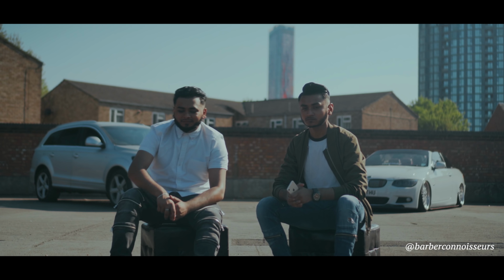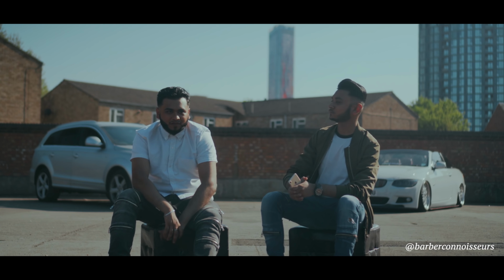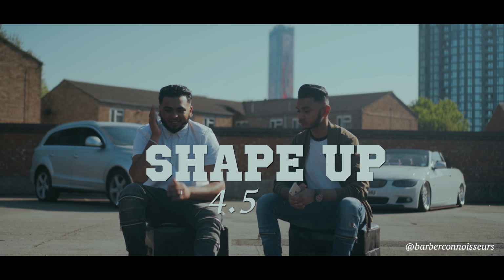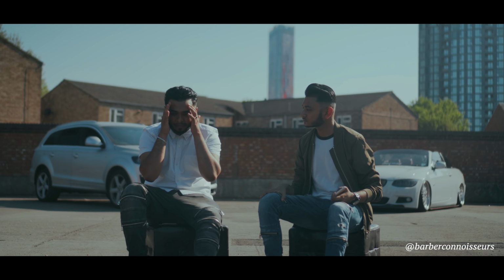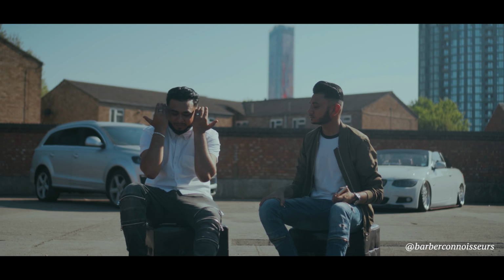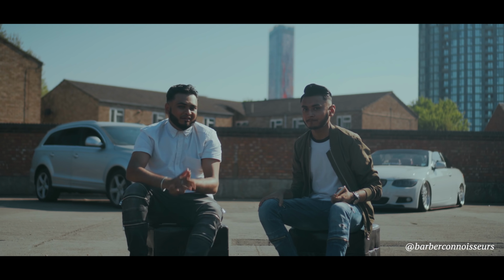That's cool. What would you give for the shape up out of 5? Out of 5, I'll give him a 4.5. The reason why I say that is because he didn't rush. Like I said, he didn't rush. He took his time. He kept going over the shape up. Like he tried to make the box straight as possible. Top part as well, made it straight, and the shape up, he blended it in nicely with the beard as well. That's the reason why I say I'll give him a 4.5.